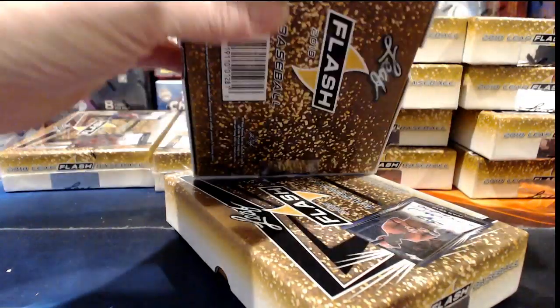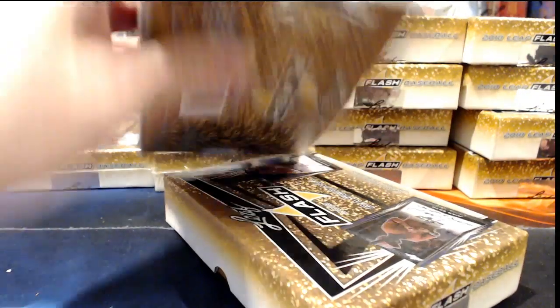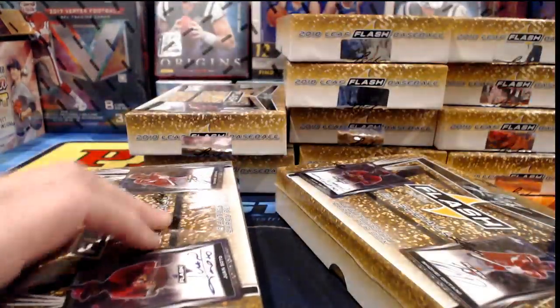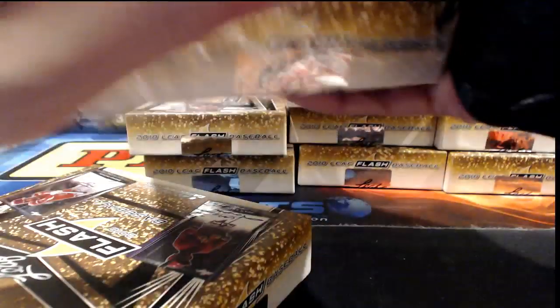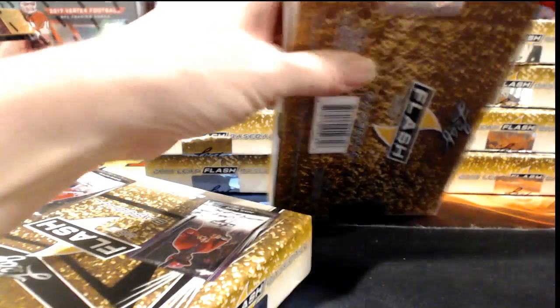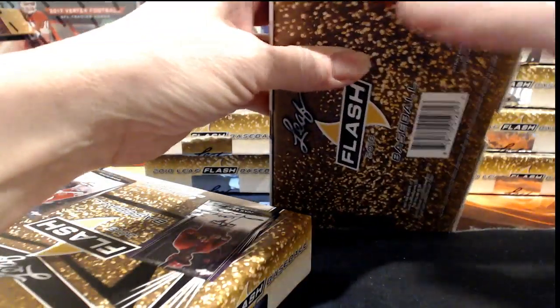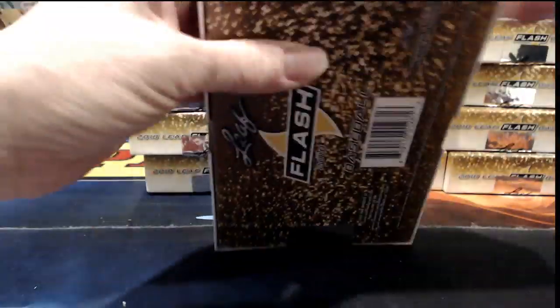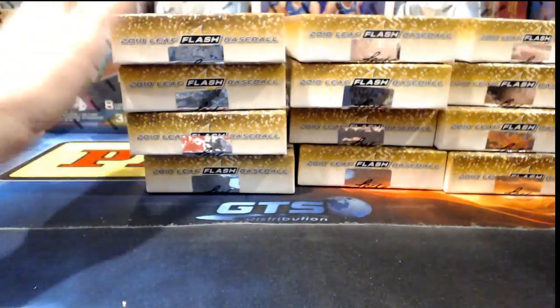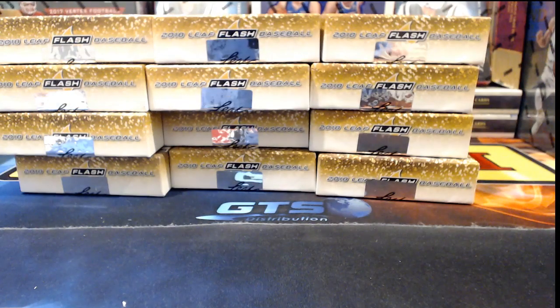Of course, we'll still have Leaf Metal Draft to go for baseball. We'll have Valiant. We'll have Trinity. So we'll still have several future Leaf releases that will likely have a very similar checklist to what we see here. That's most often the way it happens with them. Their checklist doesn't vary a whole lot in a product year anyway. Sometimes a little, but not a lot.